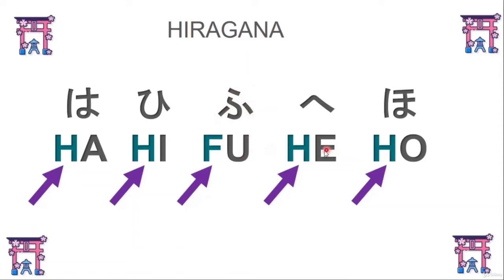For he, we only have one stroke, so we have one. The right side is a bit longer, as you can see. This is he. And for ho, we have one, two, three, four. Perfect. So this is ho. So this is our H line. Ha, hi, fu, he, ho.